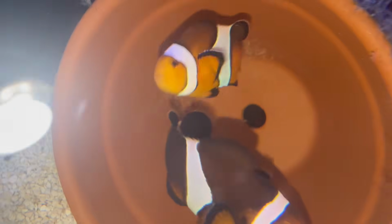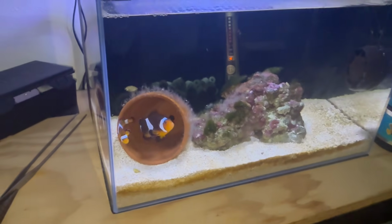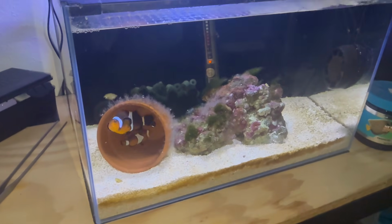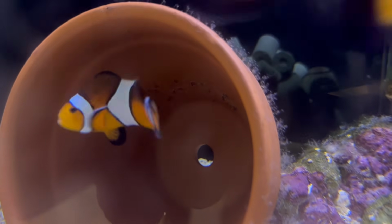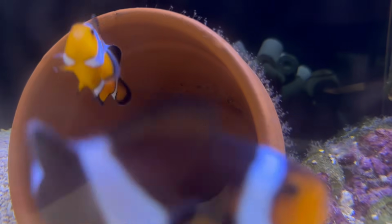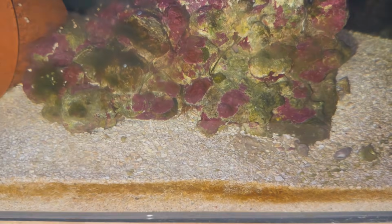The problem started occurring about a week after this clutch of eggs were laid. Just hours before I was going to take the flower pot out of the tank and get it moved into the hatch tank, I looked inside and found there were only like 10 eggs left in the flower pot. I'm unsure what happened to this clutch of eggs, but I have my suspicions.